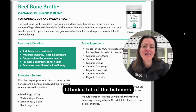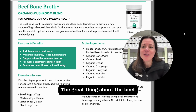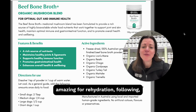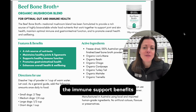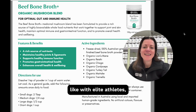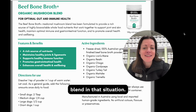I think a lot of the listeners would be really interested to learn what other people are doing with the mushrooms. The great thing about the beef bone broth, if you've got a really active sporting or working dog, is that it's amazing for rehydration following any events. So you're getting a dual benefit. You're getting the electrolytes from the actual bone broth powder, but then you're getting the immune supportive benefits, because we know from the human health space, like with elite athletes, really intense exercise actually compromises immune function. So it's like the perfect blend in that situation.